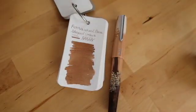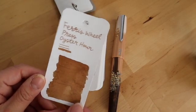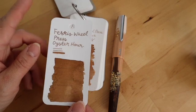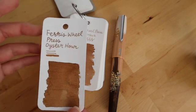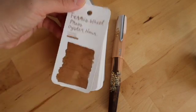Another ink contender for this pen that I was thinking about was also a Ferris Wheel Press ink. This is the Oyster Hour ink. I have a sample of this, but I cannot seem to find the full bottle at US retailers online. They seem to be sold out at many places, so I'm hoping it'll come back in stock and that I can buy a full-size bottle.